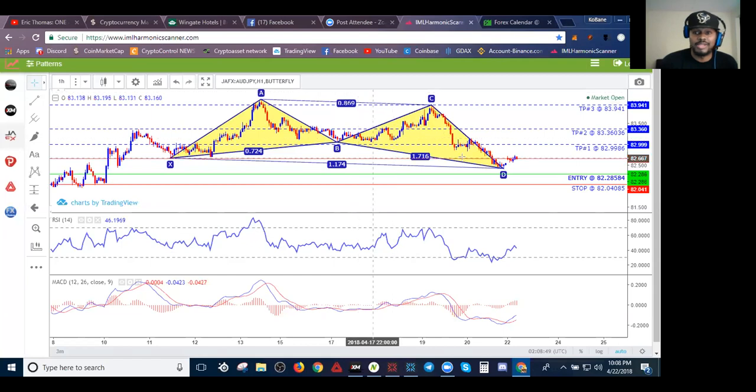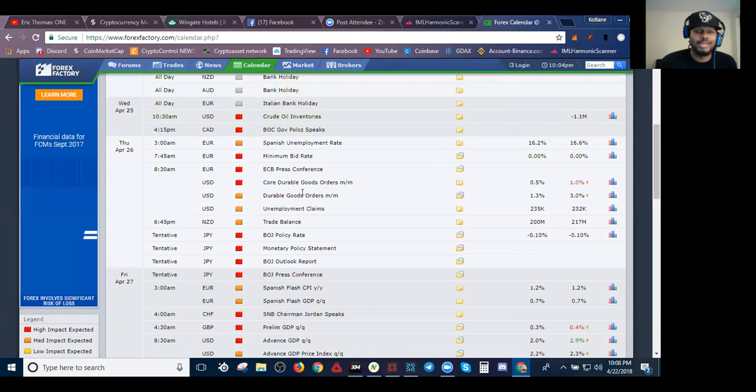Also, the harmonic scanner, take full advantage of this tool. Don't just let it sit by the wayside and not use it. Really dive in and get immersed, right? Worst case scenario, you learn something. Oh, God, please, I've been educated. Whatever shall I do?